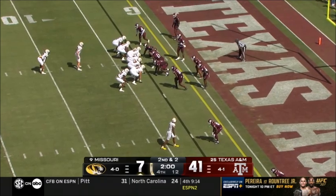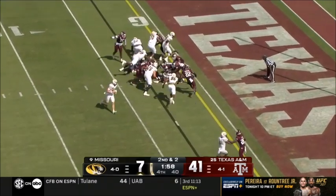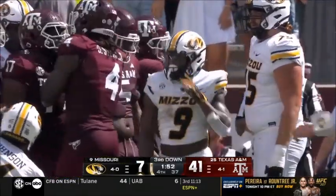Thank you very much, Kevin, as Missouri looks for an oh-by-the-way touchdown late here, and they're not going to find it with Marcus Carroll getting met on 2nd down.